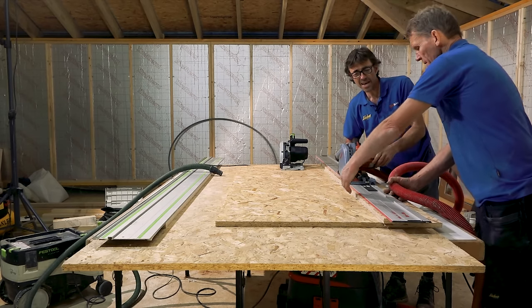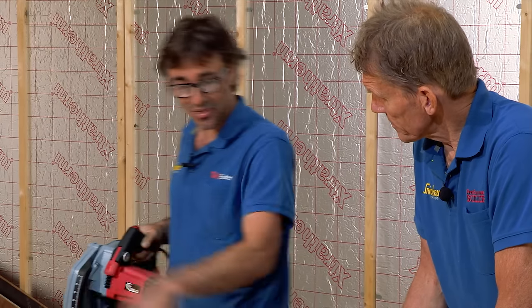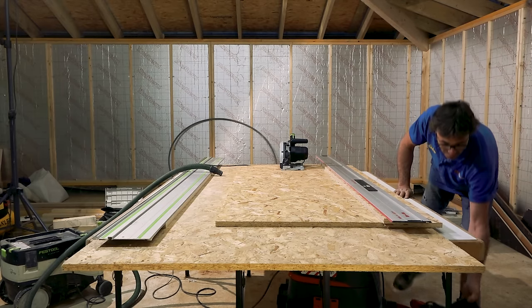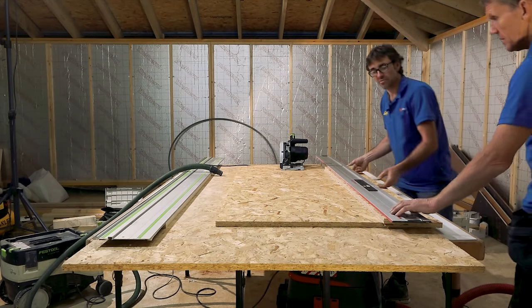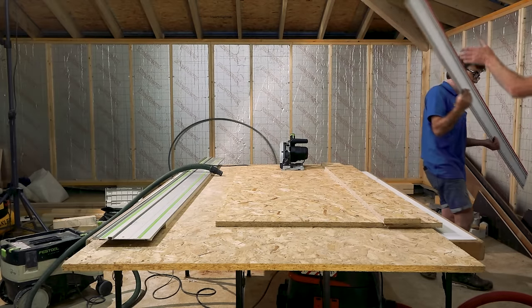Hold this, Robin. Yeah. Because it's sliding. What I'm going to do is, I was surprised that I actually tackled that, so I'm going to finish the cut off with the Festool and see how that goes. Now, will that rail work with the Festool? No, I'm going to swap that over. I'm going to put the Festool rail on now.